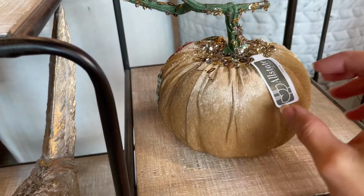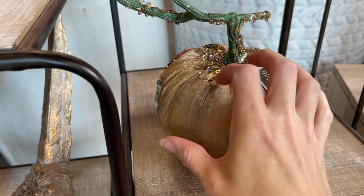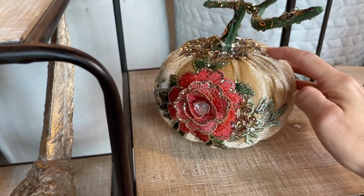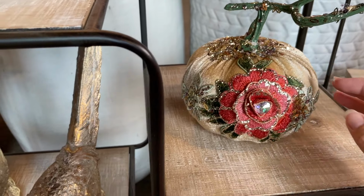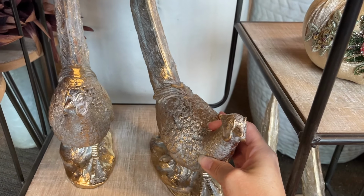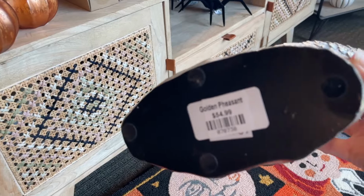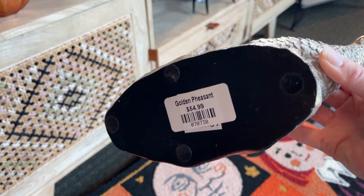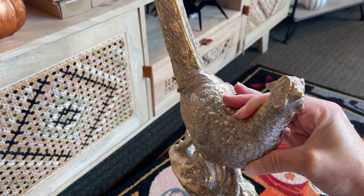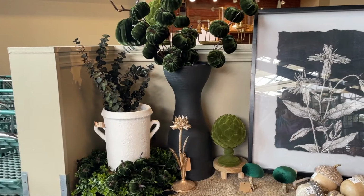Anytime I go shopping, I'm always on the hunt for inspiration. Even if it's out of my price range, I take it with me and try to find the cheaper DIY version of it, such as these beautiful gold pheasants. I absolutely love them. They're almost like they're rub and buffed. They are on the pricey side, but I'm going to try to see if I can find a cheaper version at Hobby Lobby or even on Amazon.